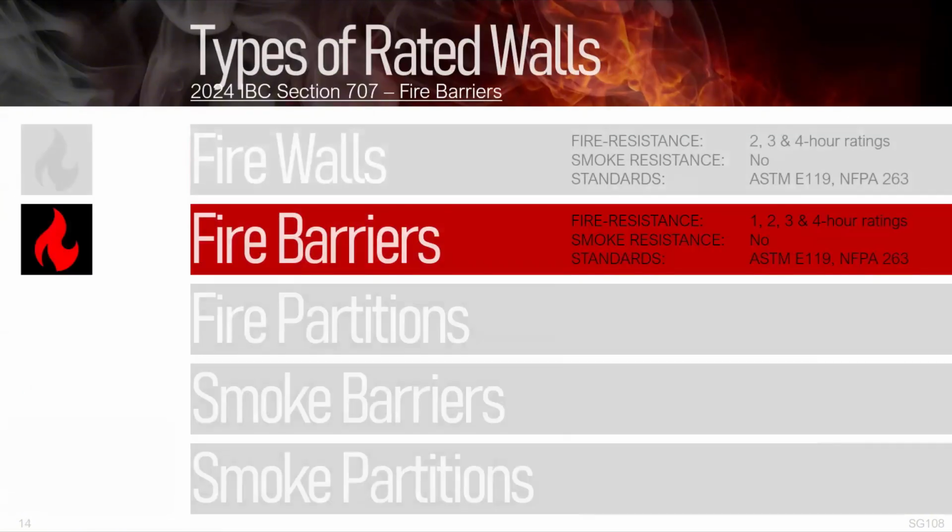Other type of wall that is very, very common, it's hard to visualize a building without fire barriers in it. They're almost always there. Maybe the simplest of slab on grade buildings, you might not see it, but anything else you will. So fire barriers, 1 through 4 hour ratings as well. So we have a little bit broader range. There is, once again, just like firewalls, no requirement for smoke rating. And the same standards that we were talking about a moment ago apply to this type of wall as they will to the others.